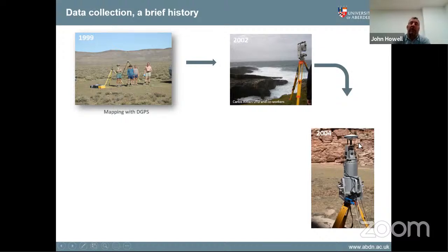Then everything changed in the early 2000s, around 2004, when we got our first LiDAR system. LiDAR is now so common that the iPhone 12 has a LiDAR system built into it. But back then, this LiDAR cost about £150,000, and it also shot lasers at the cliffs, but it did it at a stunning 10,000 points a second, which even now is still pretty amazing.